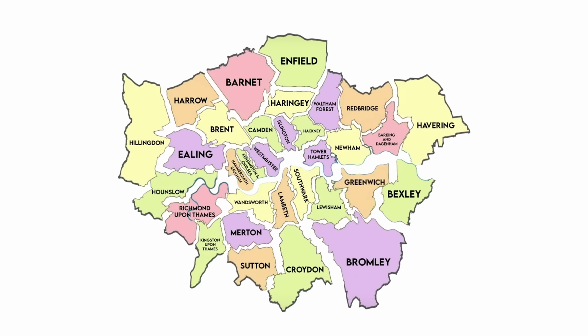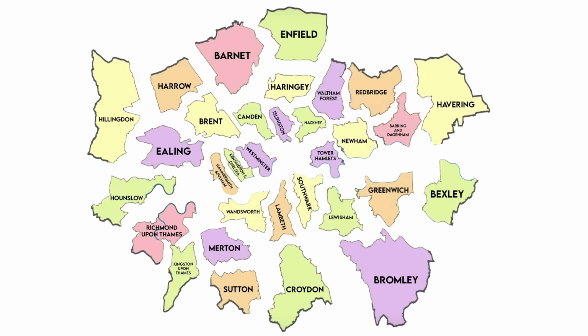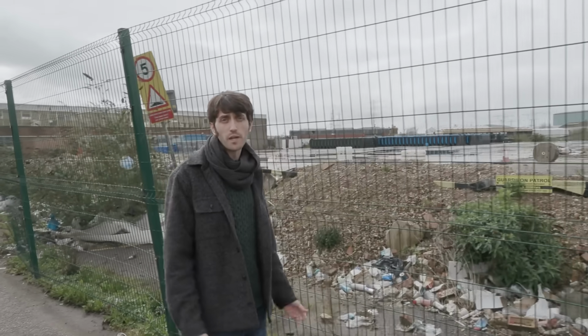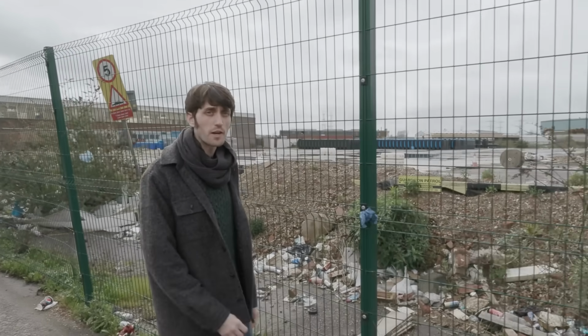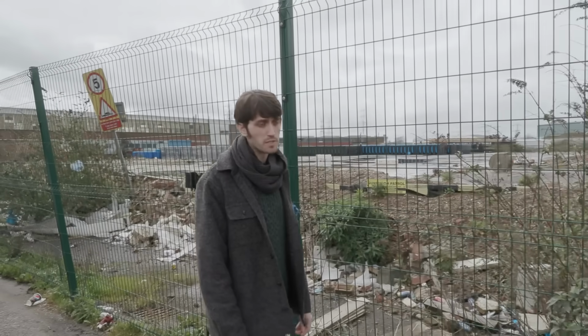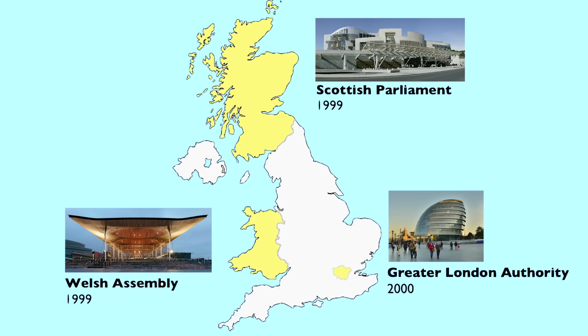The 32 boroughs suddenly gained new power and independence, and they continued to drift further and further apart. And that's how London was run from then on. 32 separate entities with no central coordination, no direction, no vision, no purpose. Until... in 2000, the sort of Labour Prime Minister Tony Blair, who was very fond of giving regions more autonomy, decided to give Greater London a present.